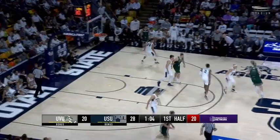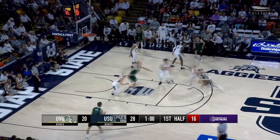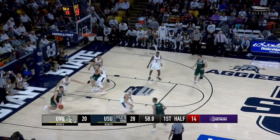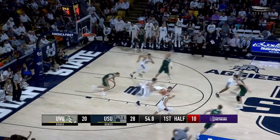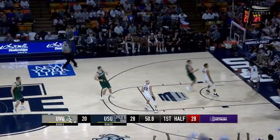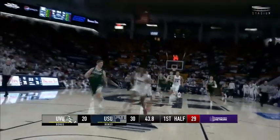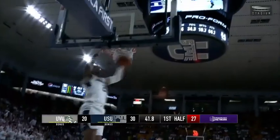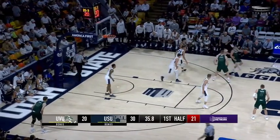It's 28-20. Connor Toulson throws back to Jake Toulson as they run a weave at the top of the key. Jake Toulson crosses over, is cut off again by Quinn Taylor. And now he tries to go back to the middle, barrels over Sam Merrill, no call, loose ball. Taylor ahead to Dwayne Brown Jr., throws it down with 2 hands. Gritty, tough defense. The Aggies are on a terrific run here towards the end of the first half. 39 seconds left in the first half, a 30-20 lead for Utah State.